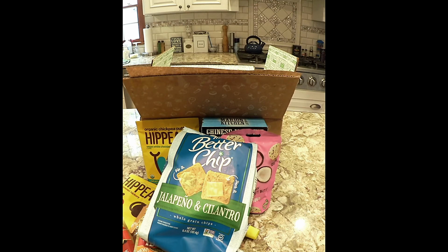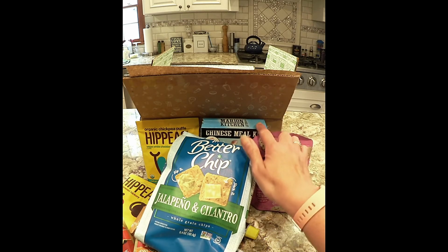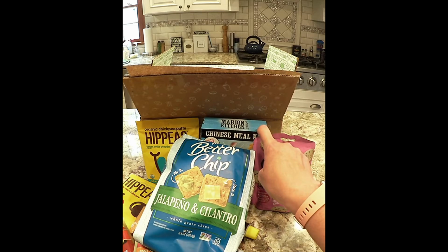Better flavors start with better ingredients. That's why we blend fresh vegetables and herbs right into our masa for a perfect pairable and shareable snack made to complement fresh meats, cheeses, and dips. Try jalapeno and cilantro with cool guacamole, jack cheese, cherry tomatoes, pickled red onions, and cold beer. Those retail for $3.99. Oh, and the Marianne's Chinese meal kit retails for $6.99.